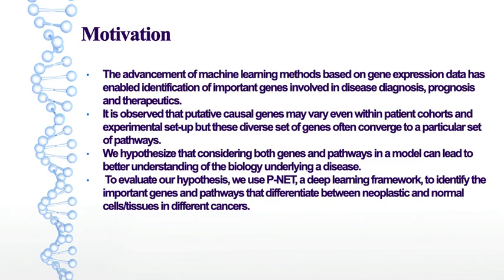But this diverse set of genes often converge to a common set of pathways through pathway enrichment studies. Here we hypothesize that considering both genes and pathways in a ML or DL model can lead to better understanding the biology behind a disease. Most of the existing methods, except a couple of methods, use only gene expression data. Here to evaluate our hypothesis, we use PNET, a deep learning based framework to identify important genes as well as pathways to differentiate between neoplastic versus non-neoplastic cells or tissues in different cancers.